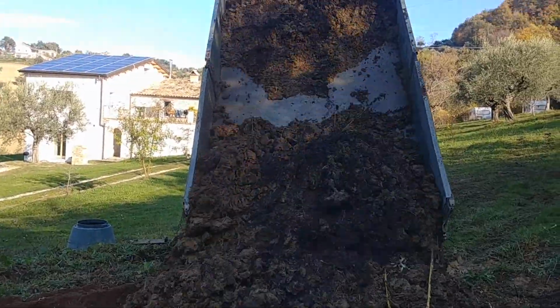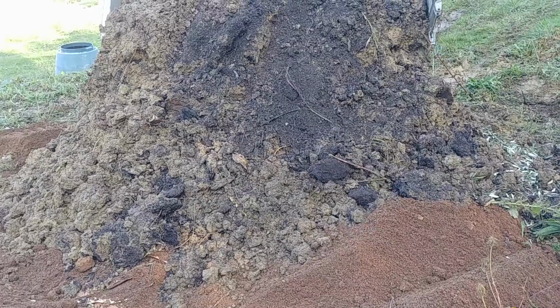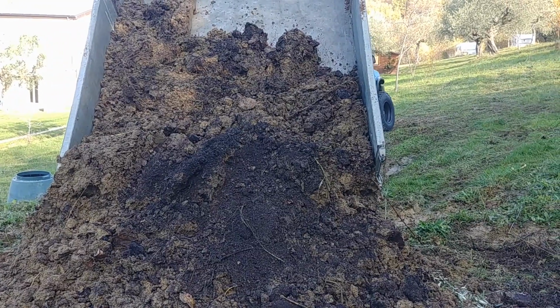This small mistake actually worked in our favour because the mix of the two different kinds of sansa made for a much better consistency of compost.